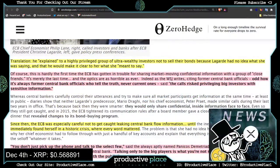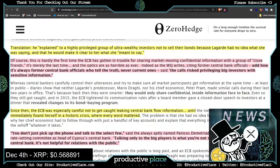News for the classes, not the masses. So it's like insider trading is what I'm getting out of this. Of course, this is hardly the first time the ECB has gotten in trouble for sharing market-moving confidential information with a group of close friends. It's merely the last time. And the optics are as horrible as ever.